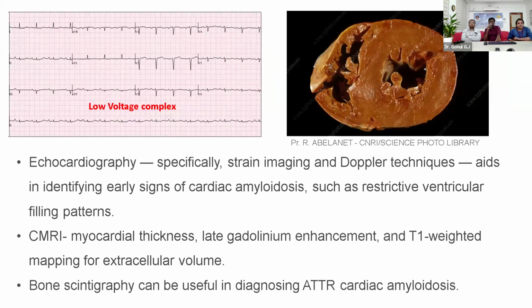So this is an ECG, which usually shows low voltage complexes in patients with amyloidosis involvement. And the next picture is showing hypertrophy of the left ventricle. On echocardiogram, when we use the longitudinal strains, we can identify restrictive cardiomyopathy, and Doppler techniques also help to find these longitudinal strains. Then cardiac MRI especially identifies the myocardial thickness and late gadolinium contrast enhancement. Then extracellular volume will also help to identify it.